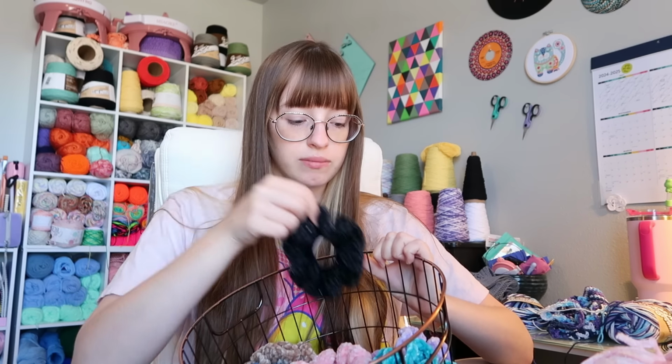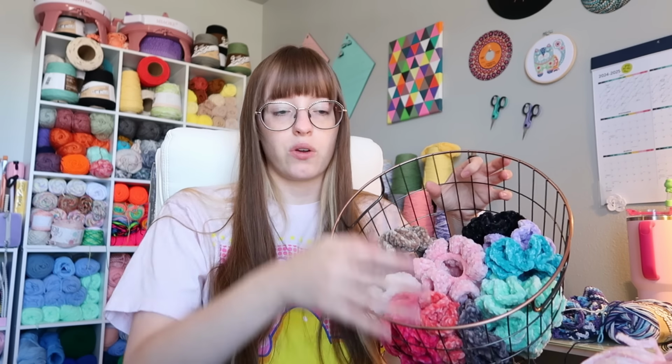But I mean, I have been making extras here and there. If I go to make a scrunchie and the skein is very low and I know that it'll only make two more scrunchies, then I will make the one that I need plus the extra one, and the extra one goes in the basket. But yeah, that's basically it. Trying not to waste time, as well as I am not totally sure on the colors yet.